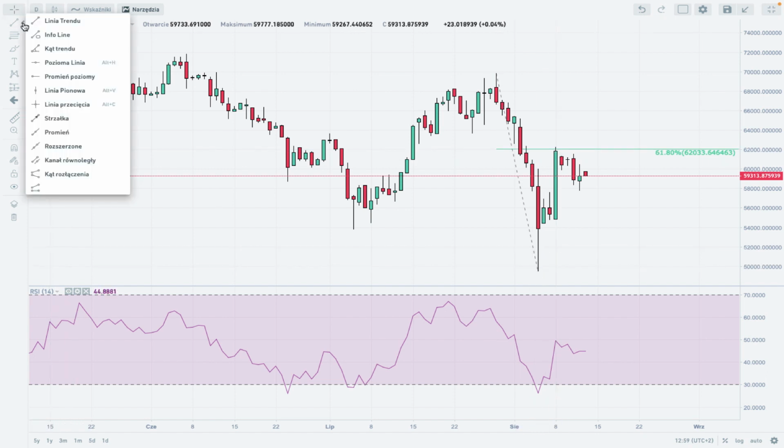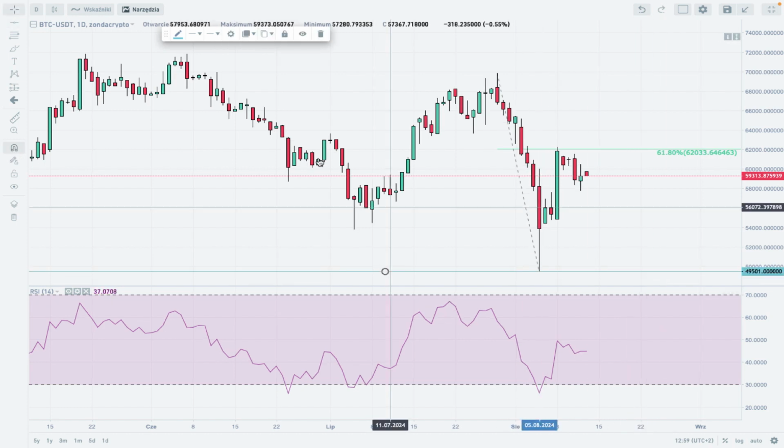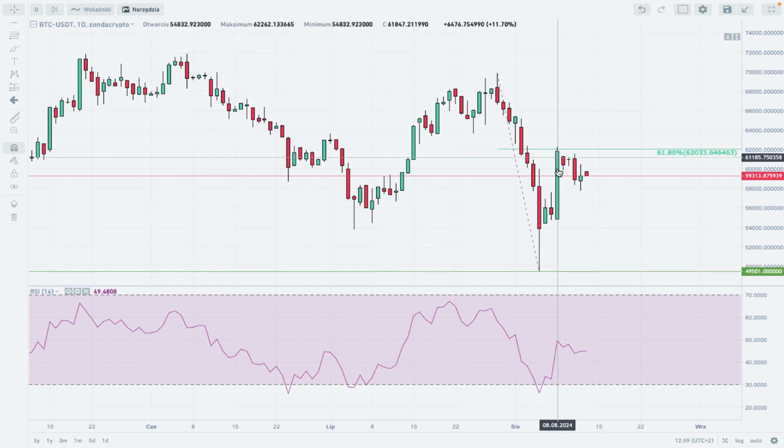Let me just place the technical support for this low. So this low here, of course, 49,501 to the 61% Fibonacci retracement. A big massive rally happened in one day. Nevertheless, then we still have an inside bar of the big bar, of course, right? So the movement to the upside doesn't actually look impressive. It's a typical movement where the bulls are trying to retrace as much as possible, but then eventually it looks like the market wants to go lower.